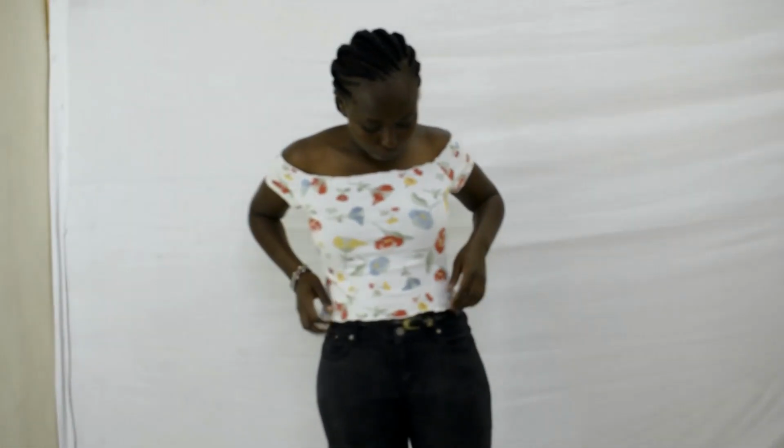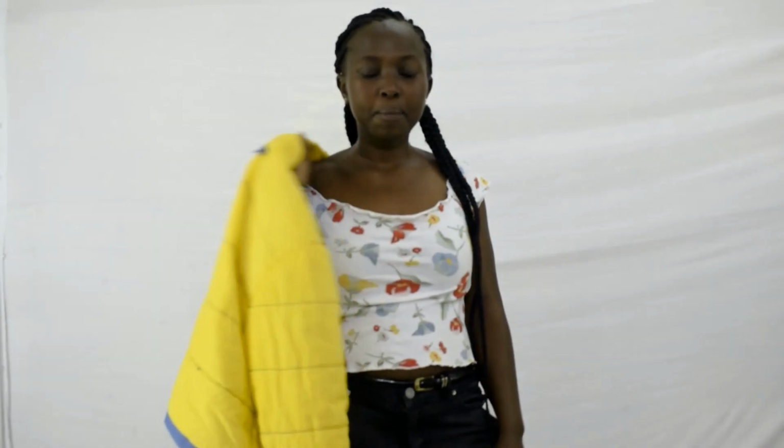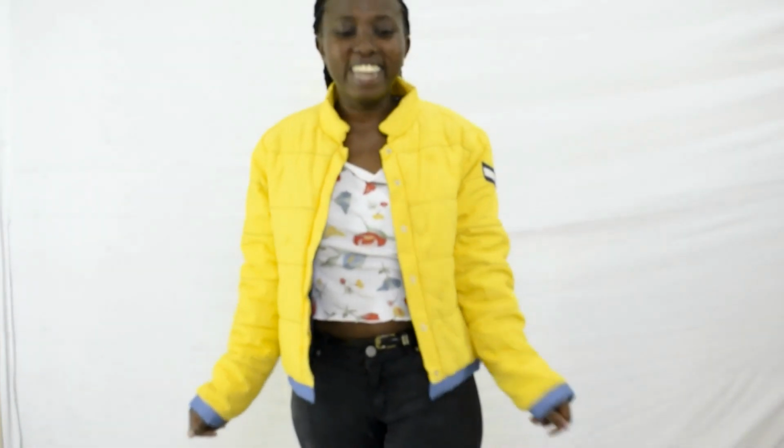So outfit number three, we are down to outfit number three. I'm doing this simple off shoulder top, a white simple off shoulder top with some flowers, kind of yellow, really. It's so simple, so stylish, so bougie. When you just want to go have some fun, you can do this look. Let me add in the jacket, then you'll see the whole look. For this top, I'm going to add this yellow jacket. And by the way, bonus tip: yellow always looks good on dark skin. So yeah, that's the whole vibe.